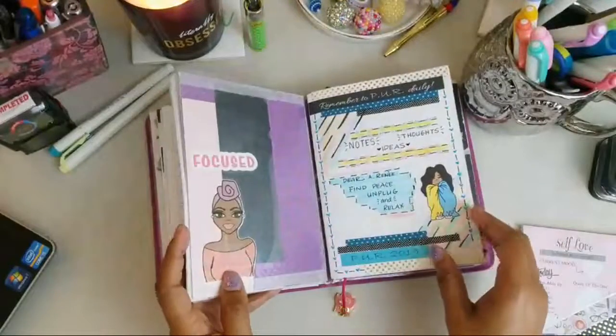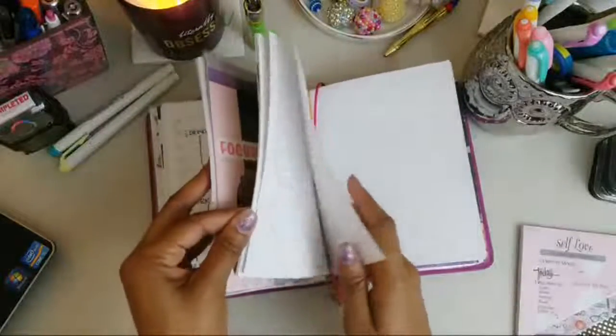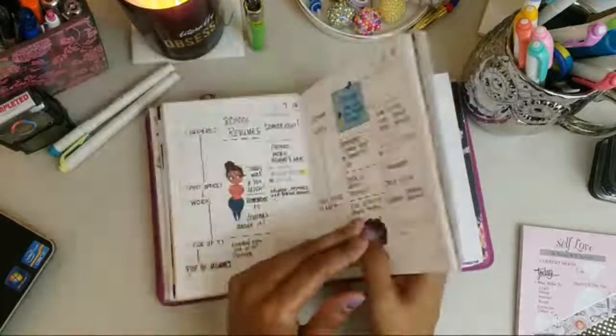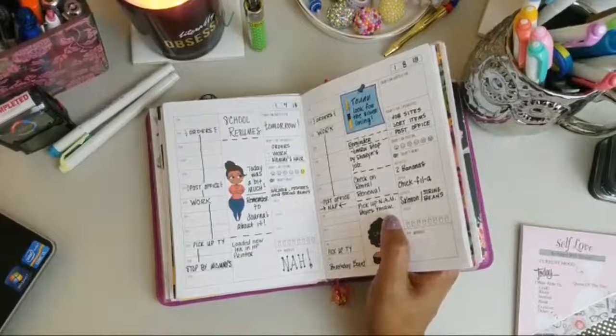And then, that's the journal section. So I do need to create another one. We haven't done one of these in a while, so I want to create something on there. I did release the journal prompts yesterday, despite everything from yesterday. I made sure y'all got your journal prompt for the week.